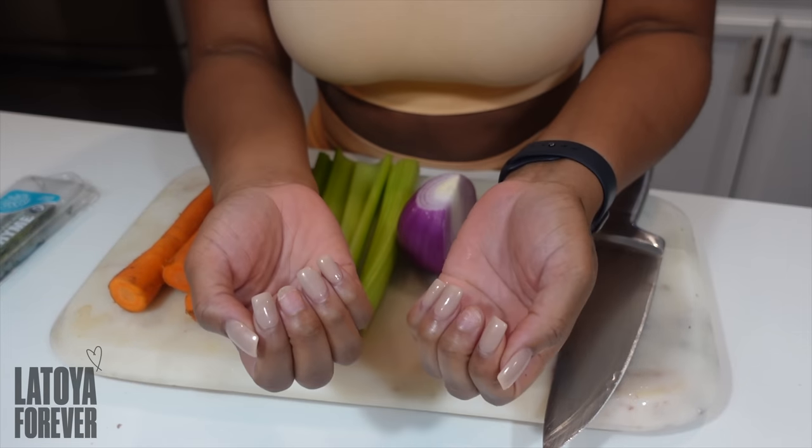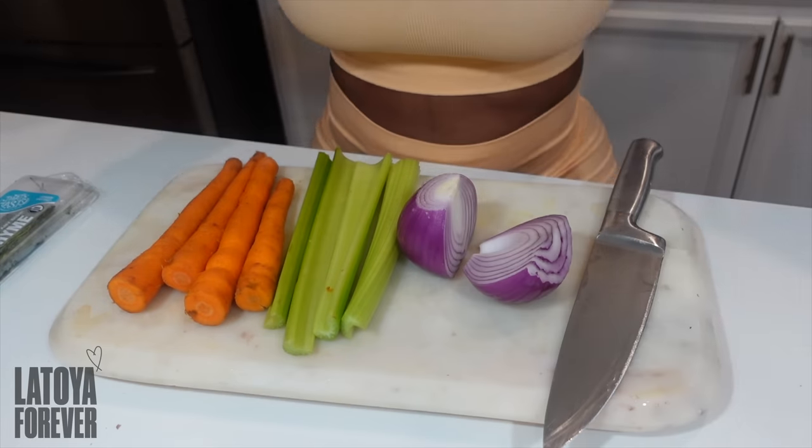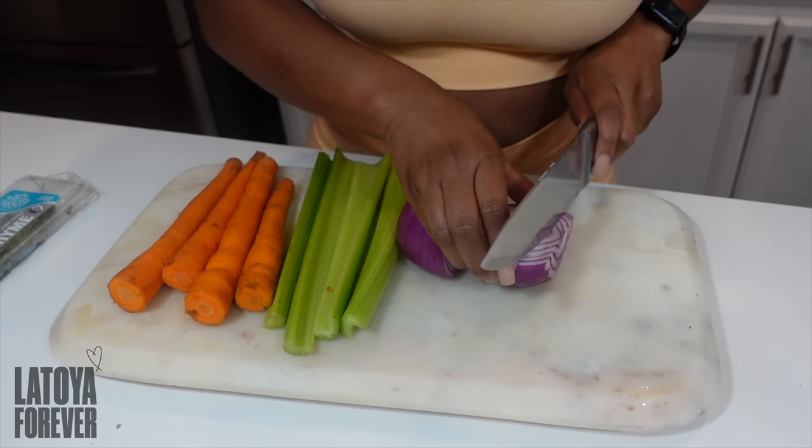Y'all, my nails aren't done. My 2 middle fingers popped off because I flip people off on the road. Just kidding. All right, but I need them done.